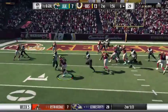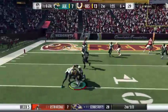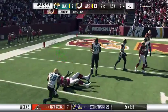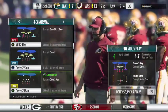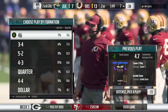They'll try to run it in with Murray. And he goes backwards on this one, losing yardage to the 7. It's a loss of a yard there, and now 2nd down.